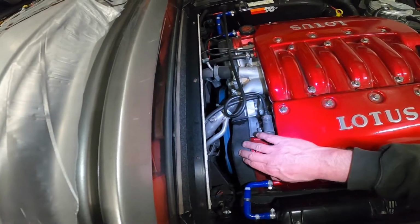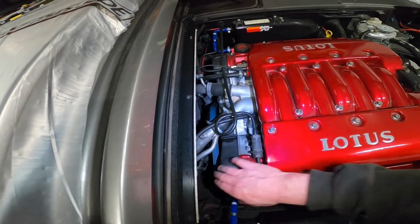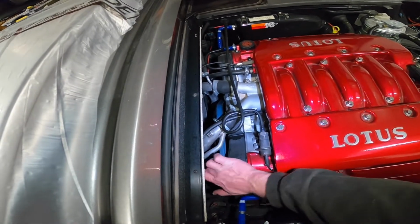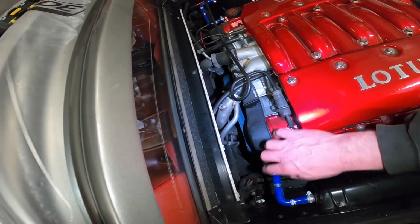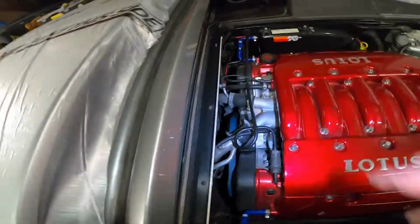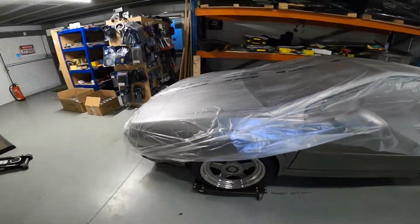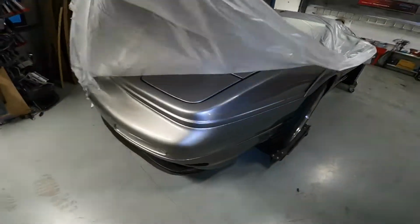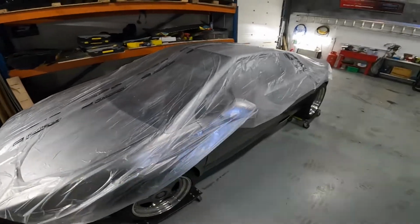Check the belts, check the tension on the belts, sorry, not the timing. Check the tension on the belts again, auxiliary, check that. And I'm going to get the aircon in and working this time round. So we'll redo all this pipe work and stuff. But other than that, he's had a little clean. He's looking all nice and shiny, but we'll keep him protected while I'm working on it.